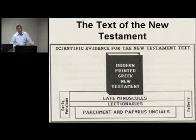These are the manuscripts I'm talking about, many of them done during the time when Christianity was illegal, when Christians were persecuted. They're not professionally done. They are the copies that ancient Christians made before Christianity was legal. Many of them are, okay? So that's the parchment and papyrus uncials.